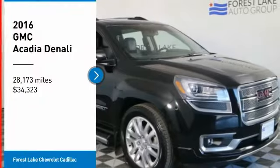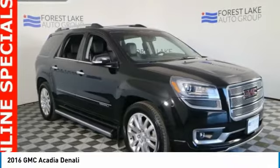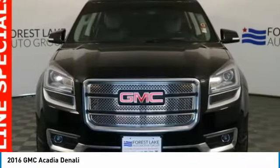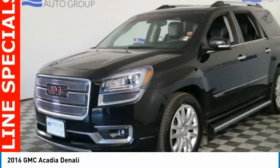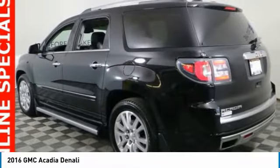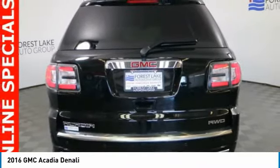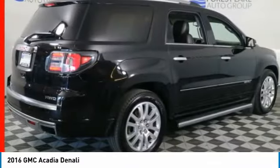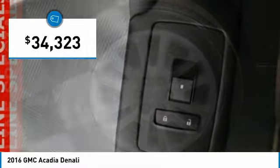Looking for the right vehicle? Check out the 2016 Acadia. The GMC Acadia has great capability coupled with exceptional safety, offering better highway fuel economy than any other 8-passenger SUV, advanced technology, and thoughtful ergonomics. The Acadia is a premium utility that rejects compromise and is priced below $35,000.